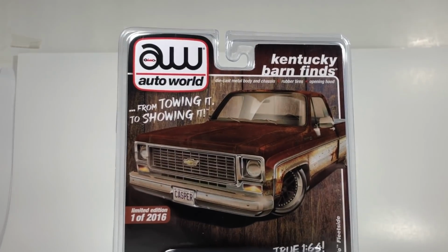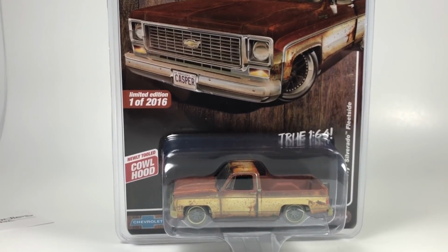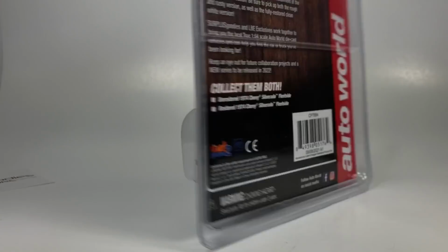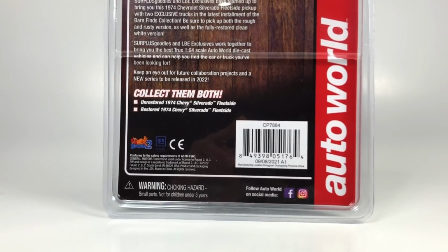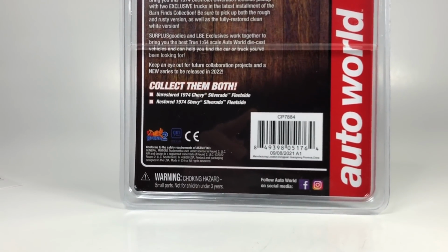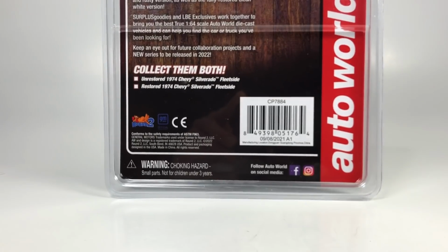They're going to be clamshell packaged, so plastic, and so they do require scissors. And again, they're brand new. Looks like they were actually produced back in September, at least the packaging was. We'll check out the date on the thing.